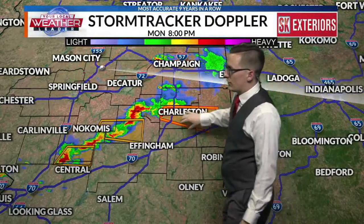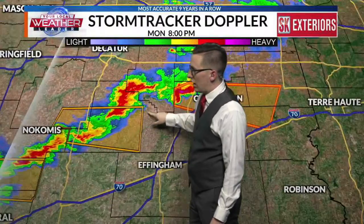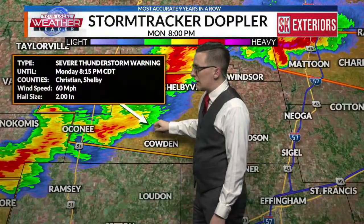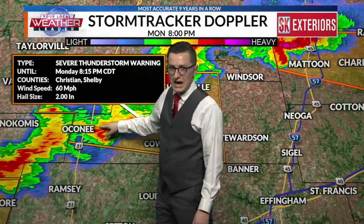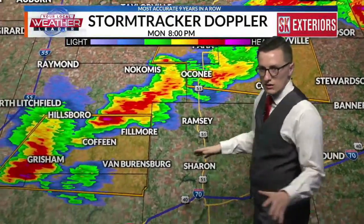That's the one storm. There's another storm here in Shelby County. It doesn't really look as good as it did earlier to me either. Maybe we're losing some instability. They still have it warned for 2-inch hail though, but I'd like to suggest that maybe what's happened is, if the storm's weakening, all that hail aloft just dumps out somewhere as it weakens.